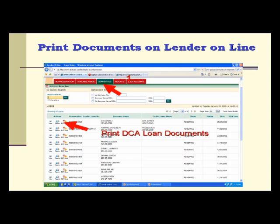After you reserve the loan, you need to generate your DCA Georgia Dream documents. There'll be another presentation on how to reserve a loan, but once it's reserved, of the tabs across the top, the middle one says loan status, and you would click on that one, and you should see all the loans that you have reserved at that point. To the left of your customer, there are some icons, and the one that says PDF Docs is where you want to click, and that will open up every single form we have in our system.